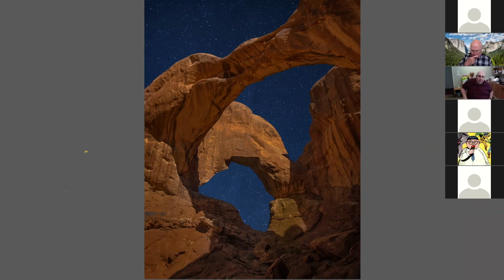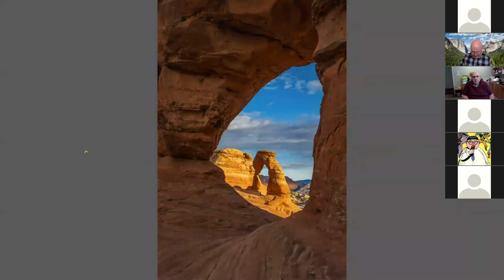So that's a little bit different look at, again, one of the more famous arches in the park, Double Arch. This is Delicate Arch again. And again, following Christopher's advice, I shot this with a human being in the picture. So this is straight out of the Brent Edge.